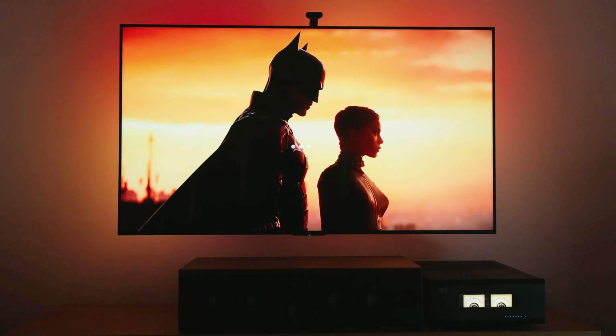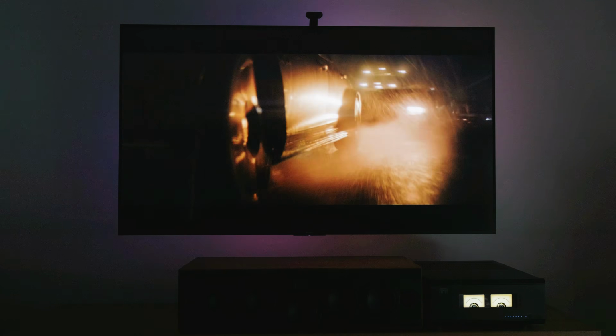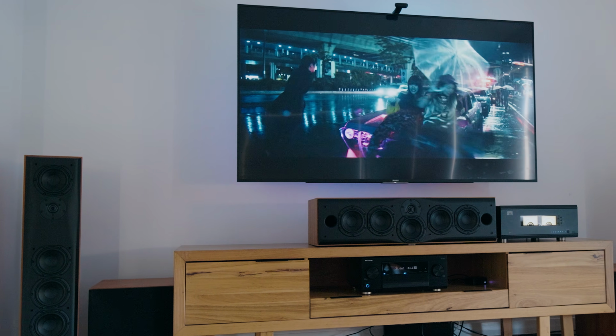There is a noticeable oomph in the mid-range and the bass. My speakers felt more alive and more dynamic with this amp driving them. The clarity and the detail of the sound were also impressive, making my home theater experience even more immersive.